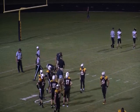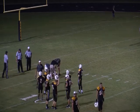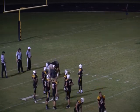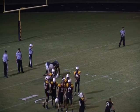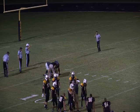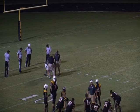The big hit by Luke Crocus. It was first and goal at the 6. Nelson kept the ball on the end around and put it on the ground, but I'm not sure. Yep, now the referee says Blackcat football. So the fumble will go over to the Blackcats with 3:44 to go in the game.